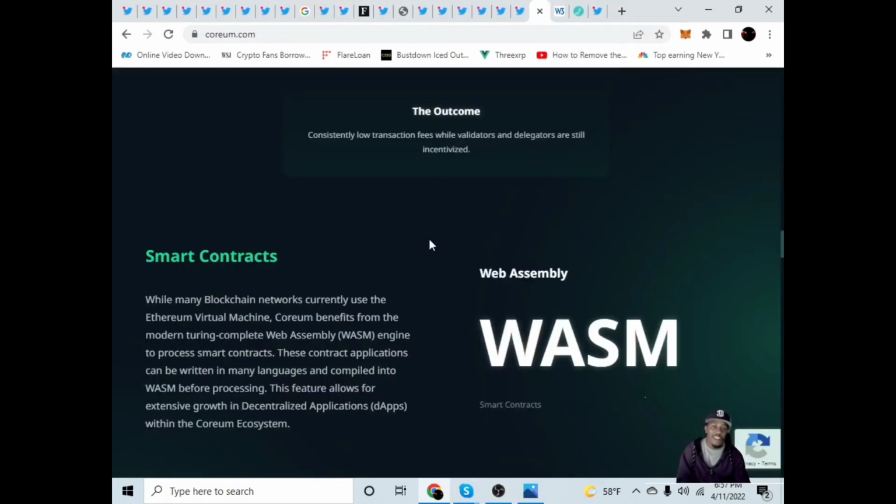All right, guys. So now let's talk about WASM, WebAssembly Smart Contracts. While many blockchain networks currently use the Ethereum virtual machine, Coreum benefits from the modern Turing-complete WebAssembly engine to process smart contracts. These contract applications can be written in many languages and compiled into WASM before processing. This feature allows for extensive growth in decentralized applications within the Coreum ecosystem.